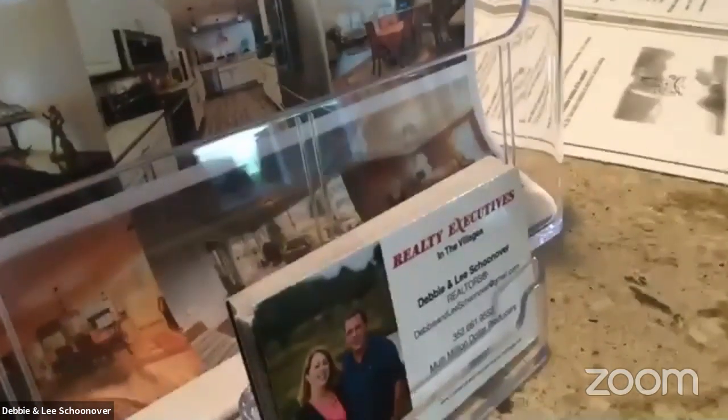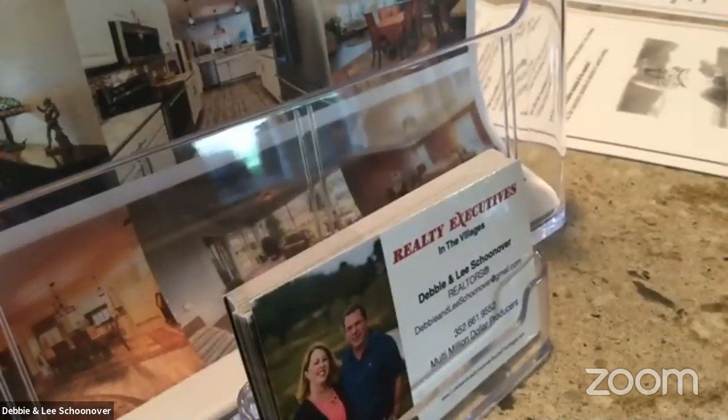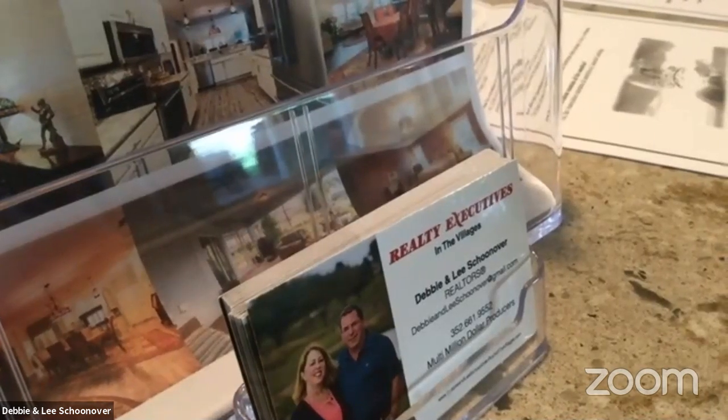Lee's asking if there's room for a pool. I believe that there is, yes. You probably would have to take the pergola down, but I think there is room for a pool. Lee's saying there is definitely room for a pool.